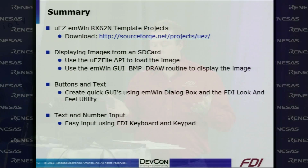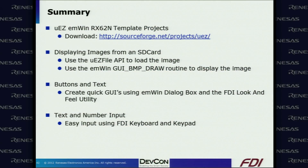Okay, today we talked a little bit about emWin, Muse, and how you can download our Muse emWin template projects and our source from SourceForge. It's open source; anybody can download it. We talked about how to display images from an SD card, how to create buttons and text in emWin, and showed the FDI keyboard and keypad.